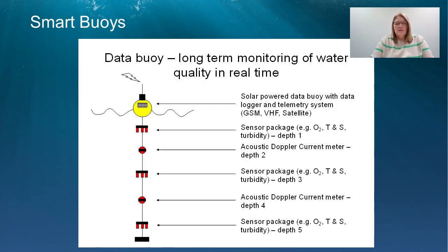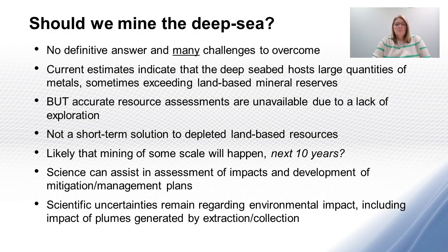And then we've got to consider smart buoys. This is just a very basic example of a buoy, but nowadays with the different sensors that we have developed and available to us, we can make these quite intelligent and quite complex in the amount they can sense. And if we ever got to the stage where there was actual mining being undertaken, you could imagine you could have smart buoys monitoring the environment round about that mining site. That's a possibility. So should we mine the deep sea? Again, no definitive answer and many challenges to overcome, although technology is now advancing to allow us at least to be able to investigate and understand our environment a lot more.